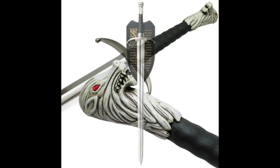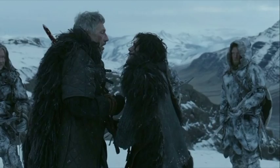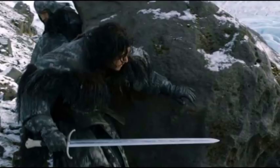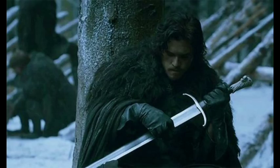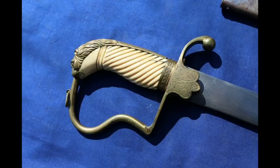Now, of course, we have to say Game of Thrones is a fantasy series. However, we don't really know how George Martin conceived this in his mind when he wrote about it in the book, and he doesn't give details about which direction the wolf's head should point in, because obviously that's a pretty small detail to cover in a book. But when the designers of the weapons and the costumes came to make the series, they elected to have the wolf's head pointing sideways.